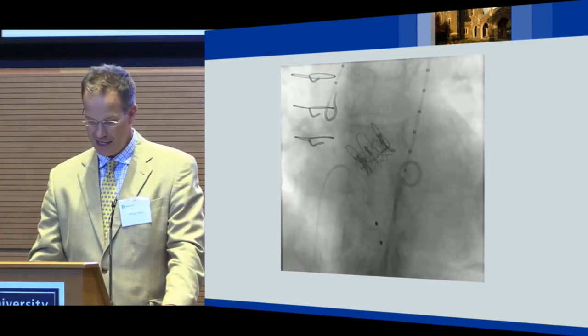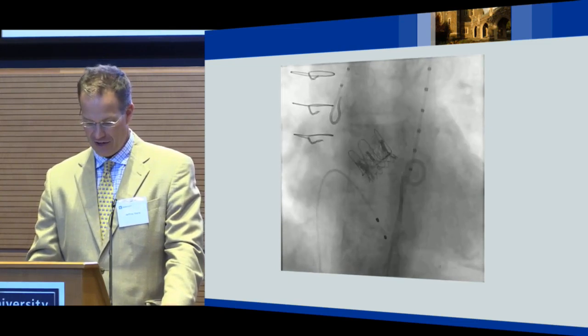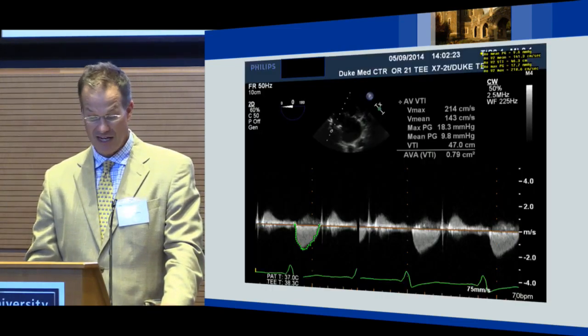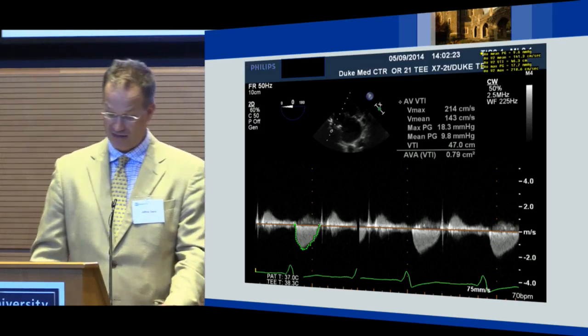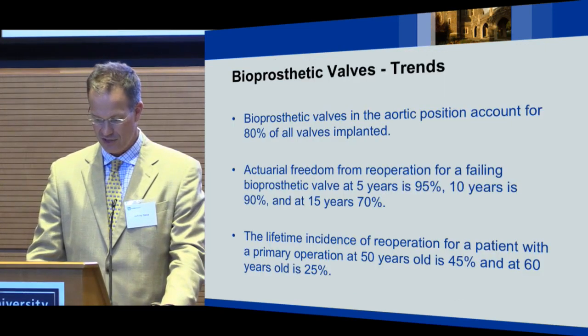Looks great. And you can see how that stent frame is indented there. It's bent on the post of that valve. And you can see the mean gradient afterwards, 10. That's an absolutely outstanding result. So very happy with that. Great use of this technology.